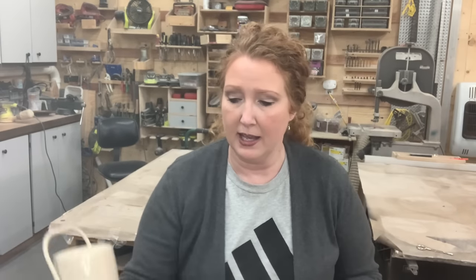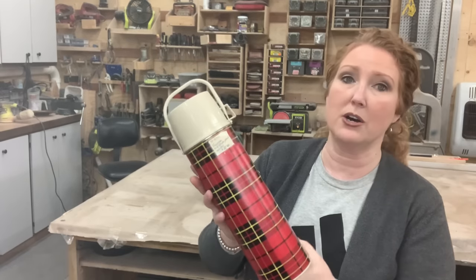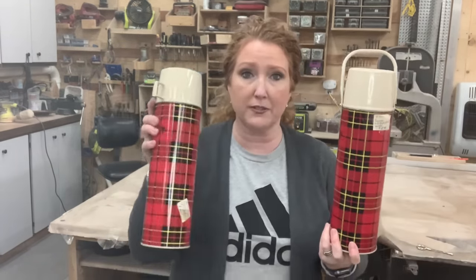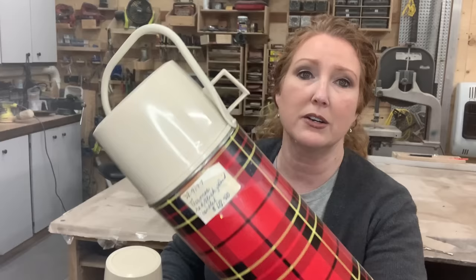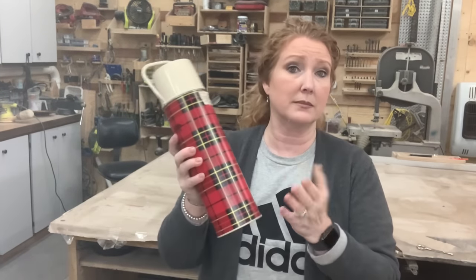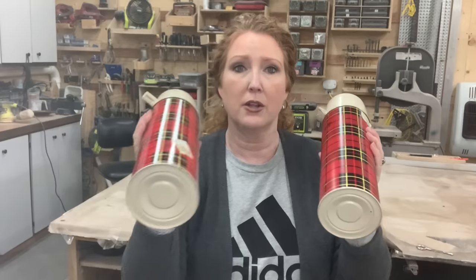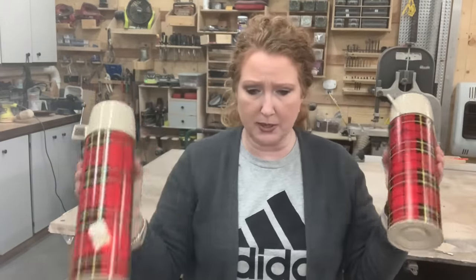So we did find a couple little odds and ends. And what I found right off the bat is I never get to thrift any of these. So I actually got two and I thought these are perfect for the holiday season. They ended up being $9 a piece. And I just thought they would be pretty Christmas decorations. So they're in pretty good shape. They're just those old thermoses. So yeah, at half price, that was really the only thing I walked away with.